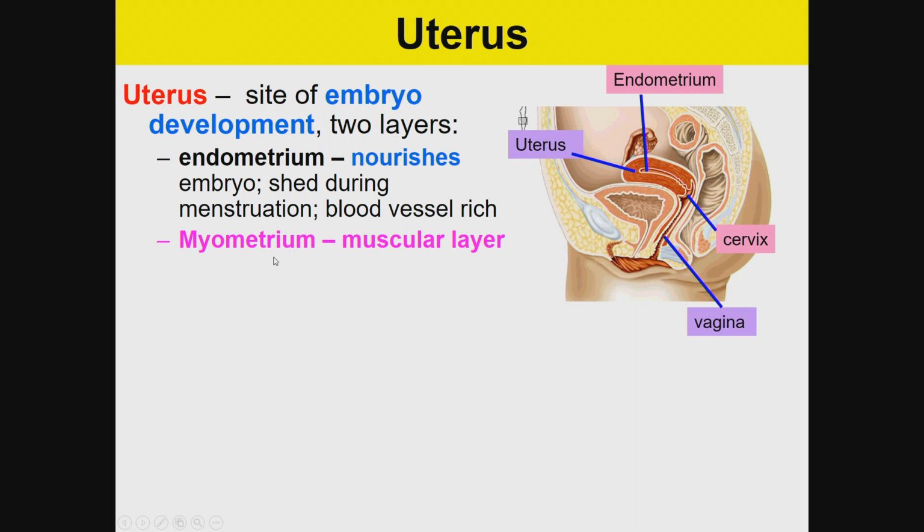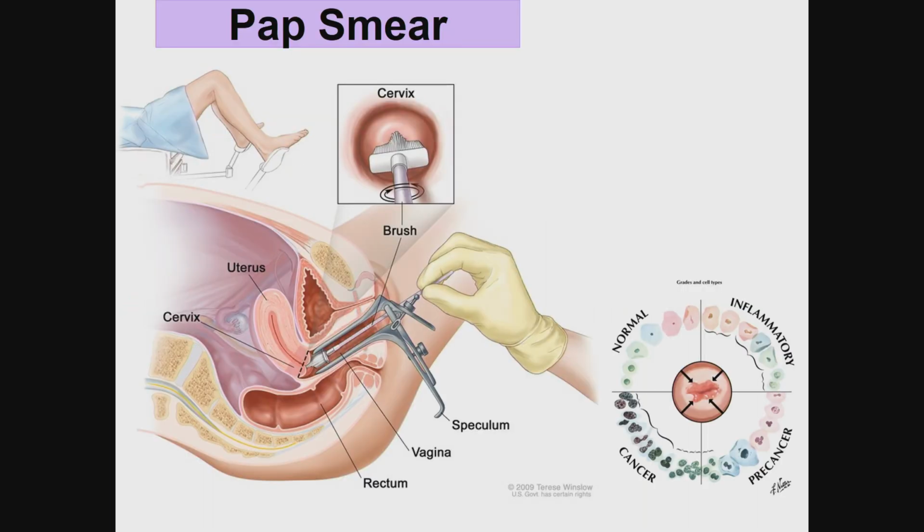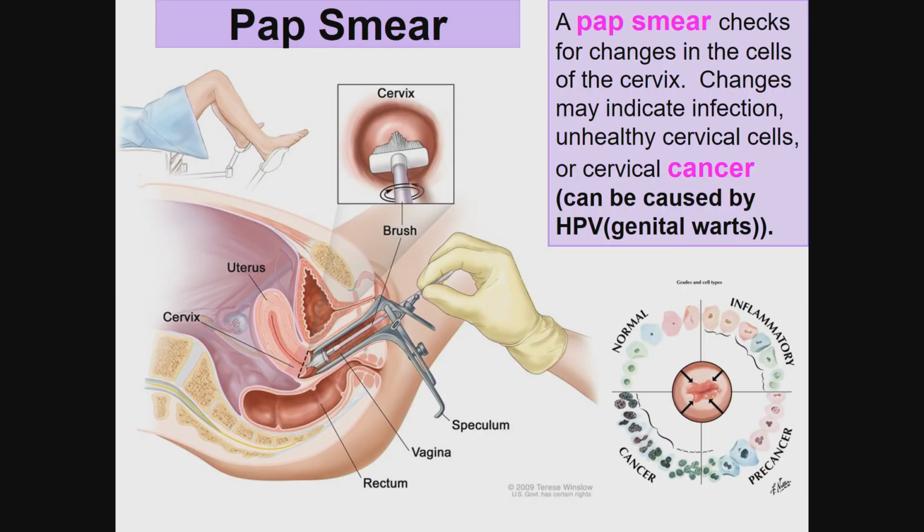The myometrium is the muscular layer. Cervix is the muscular opening to the uterus. Cells here are constantly shed and replaced. A pap smear checks for changes in the cells of the cervix. Changes may indicate infection, unhealthy cervical cells, or cervical cancer, which can be caused by HPV or genital warts, which there is a vaccination against. So this vaccine can prevent cervical cancer.